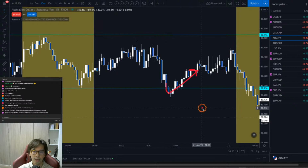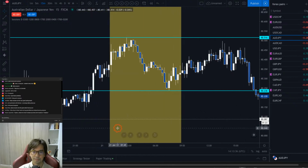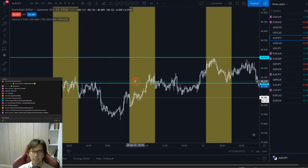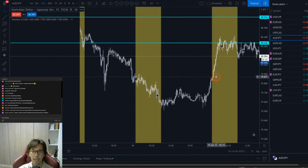And once again, why there is a fake breakout of this Tokyo session after the Tokyo session was that because it was the range market. It was a range in higher time frame, and that's why it gives us fake signals like this. So make sure you have the trending market for the Tokyo box to be more reliable for its breakout.